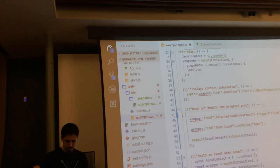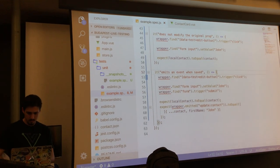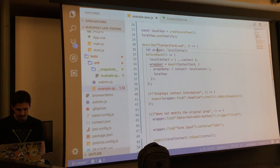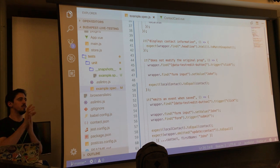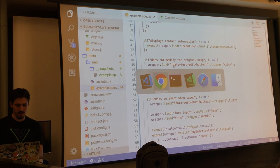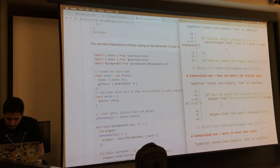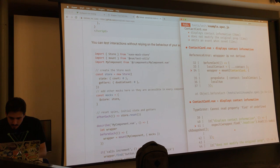There we go. And I'm still missing something. Okay. So I refactored the code to use only one function that creates a wrapper, and the tests should be passing. No, I missed that. wrapper.find didn't work. Equals mount wrapper is not, I think it's not running.